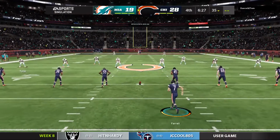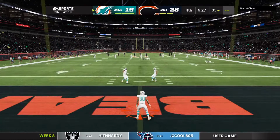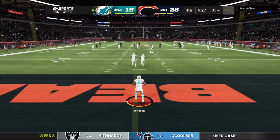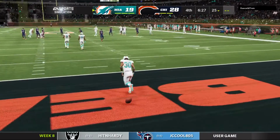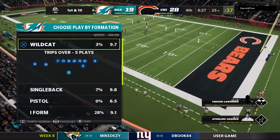The kickoff unit is out on the field, and they will send this one away. Johnson won't return this, and the football will come out to the 25.